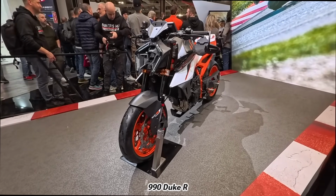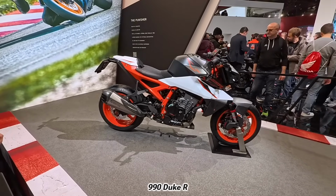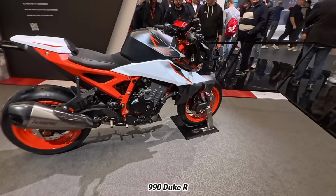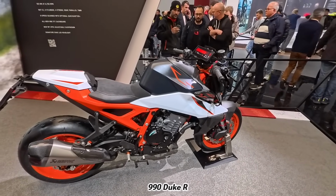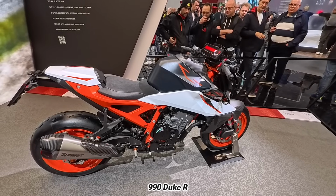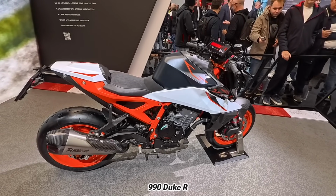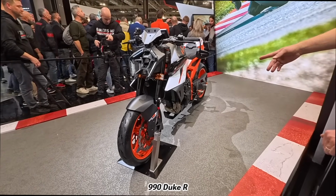For 2025, it's got an upgraded suspension and electronic functionality, stiffer forks and adjustable handlebars, and the levers for a more sporty setup. They call it a light middleweight naked bike, which I disagree with. This is not a middleweight bike. It's a 947cc engine, parallel twin, putting out 123 horsepower at 9,500 RPM and 76 foot-pounds of torque at 6,750 RPM.